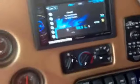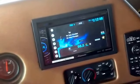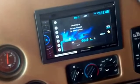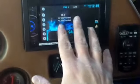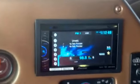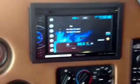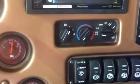This has an audiophile sound system with all Pioneer speakers and Clarion subwoofers. So it's a custom sound system. Really cool. This also will broadcast or show whatever is on the television to the driver. Now, of course, you're not supposed to watch TV while driving down the road, but if you have maybe the Weather Channel on or something, the driver would be able to see what's on the televisions if he or she so chose. We have our dash air conditioner here.